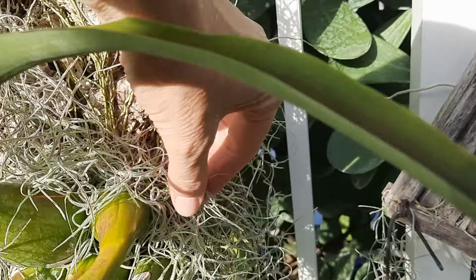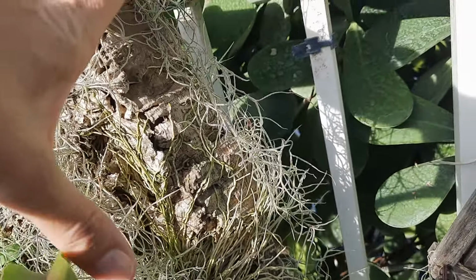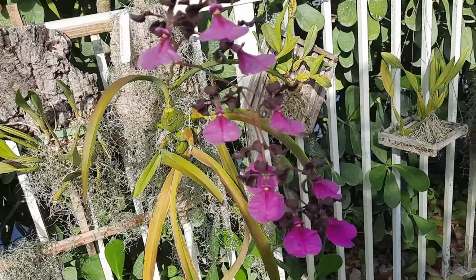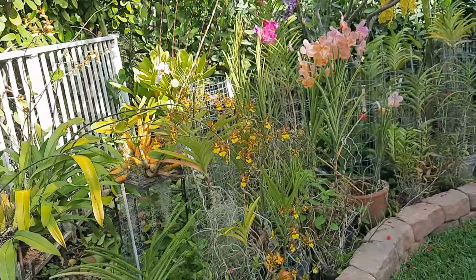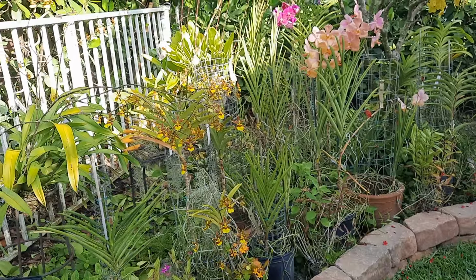Oh my gosh, she smells so yummy. Look at that. She loves this cork. Look at this. And she's been blooming for a long time. I think in my last video she was in it, which was over a month ago. Oh, it smells so good. I don't want to leave. I want to stay here.